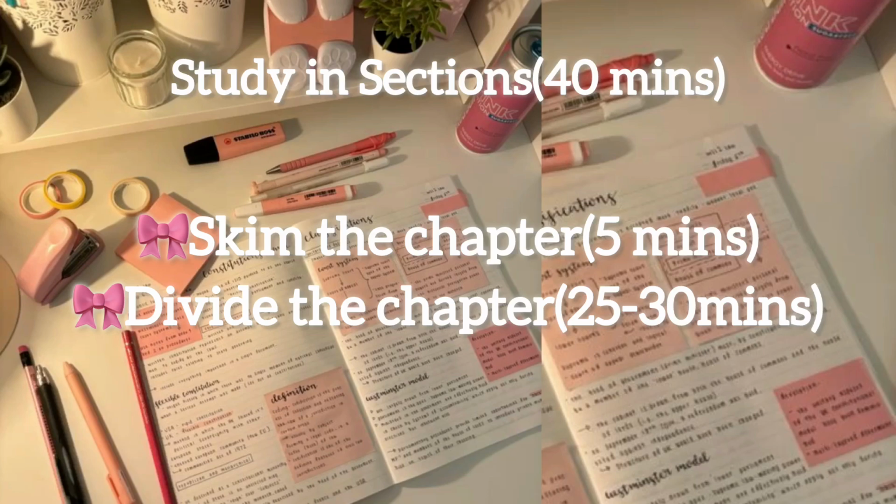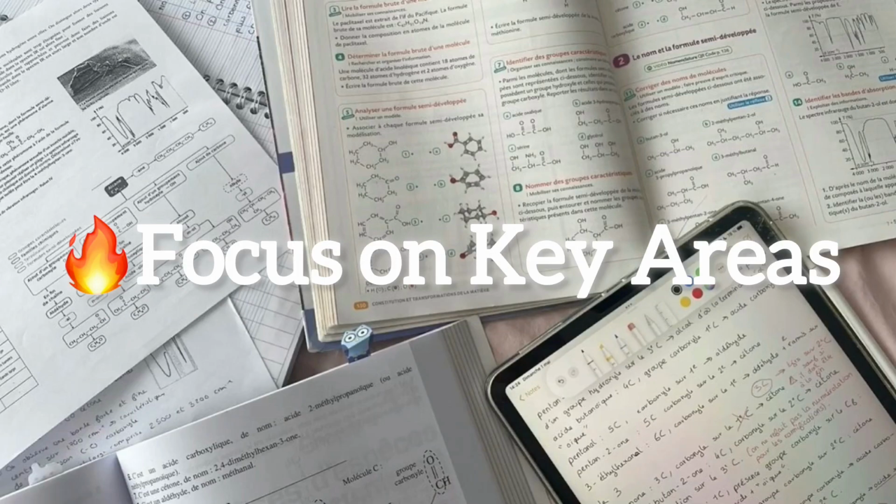You should study in sections. Study in sections for 40 minutes. First of all, you should skim the chapter, then divide the chapter and study each divided part for 25 to 30 minutes. Then focus on the key areas.